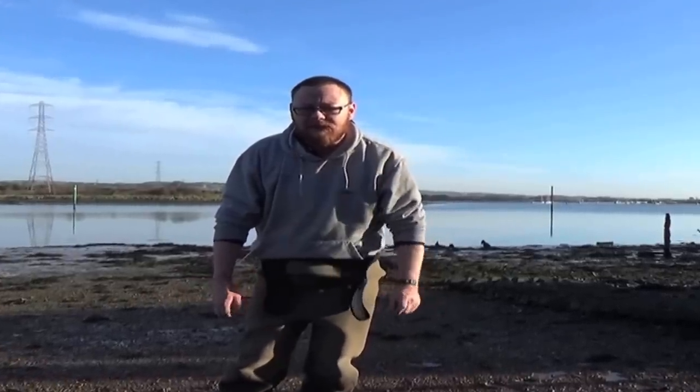Back up at Fareham Creek on the back of CPG here. Bit of frost on the ground this morning, so fingers crossed we might be able to get a nice flounder.